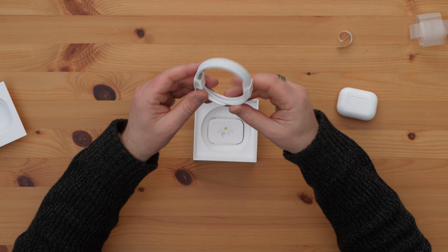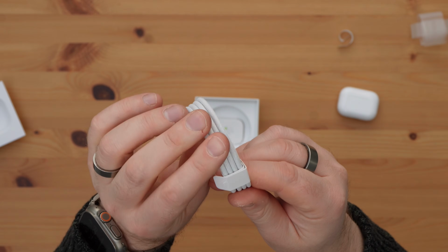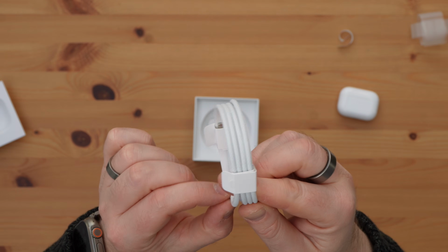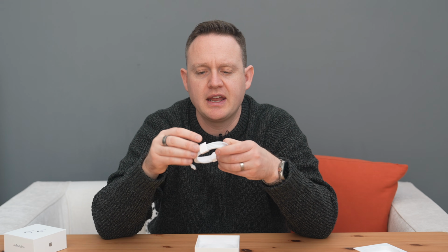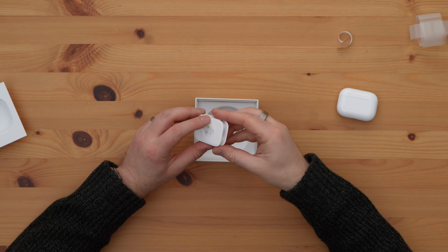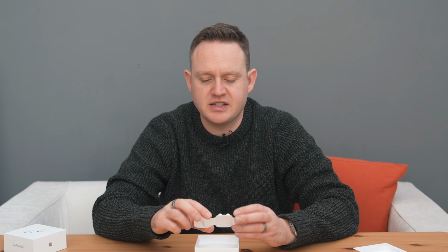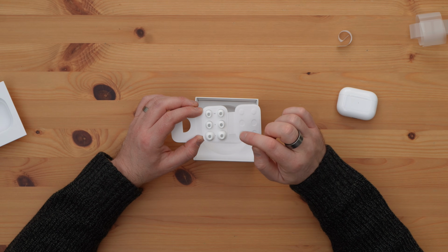So we have a USB Type-C cable. Like most of the new Apple products, this is a braided rope cable rather than the old rubberized plastic cables. It's really nice that you get a cable like this with the AirPods Pro. And because they've moved to USB Type-C, the cable is USB Type-C on both ends. The last thing we have is another little cardboard container that contains ear tips. These are essentially replacement ear tips for the AirPods. So we have large, we have small.